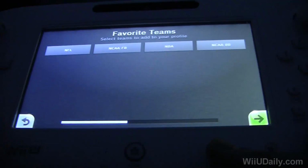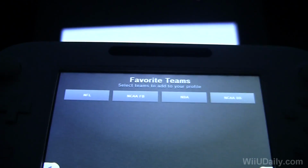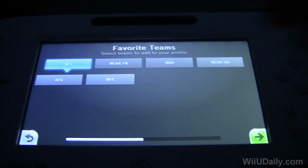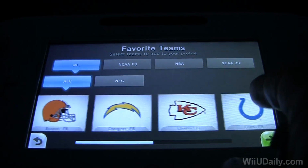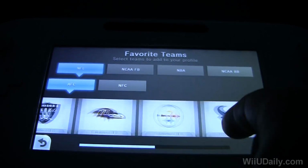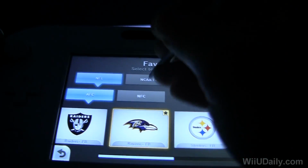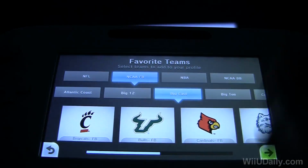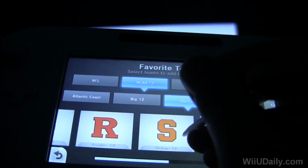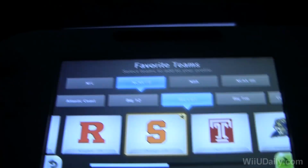Now, being a big sports junkie, I was pretty excited to see the next selection of favorite teams. So you go through and you select your favorite teams from the NFL, NCAA football and basketball, and the NBA. Major League Baseball wasn't on here. NHL wasn't on here. These are, of course, working off licensing agreements, so Nintendo could always add future partners, but for now, you've got these four options.